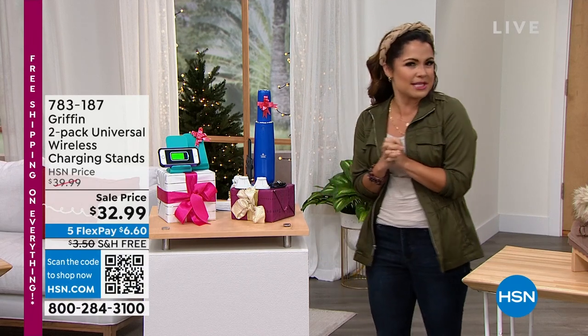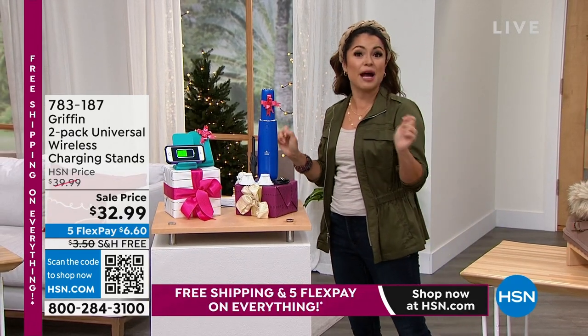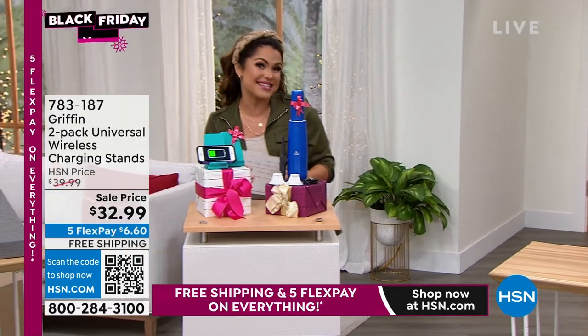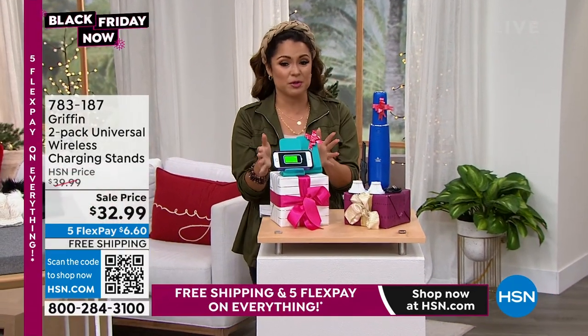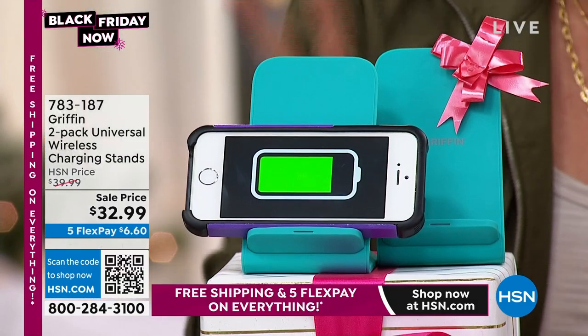I've got a lot of mixed goodies for you. So from the practical gifts to the fashion gifts, we've got beauty together as well. I wanted to show you a couple of items that are coming up in this hour. This has been very popular all holiday season. It's from Griffin. It is a two-pack. I love a good twofer, right?